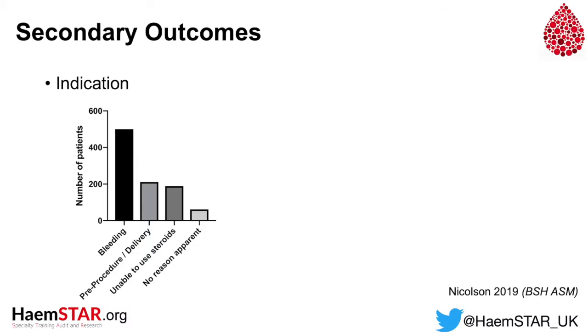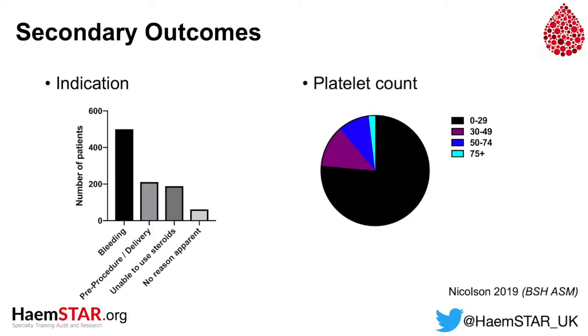In terms of indications for IVIG, there are only very few cases where a valid indication wasn't apparent. And in terms of platelet count, 75% of patients had a platelet count of less than 30 at the time they were given IVIG, but actually those that had a count of more than 30 actually had reasonable urgent indications where surgery was required that required a platelet count of more than 50 or more than 100.